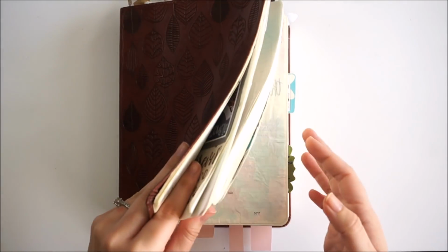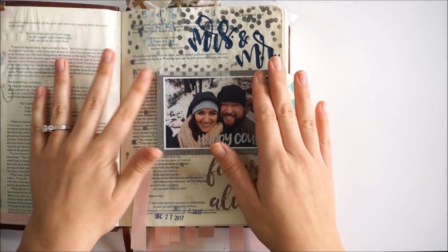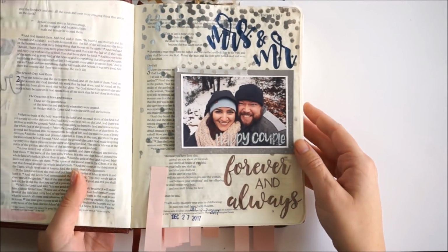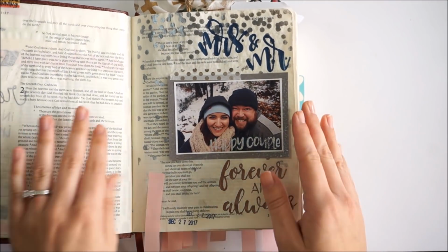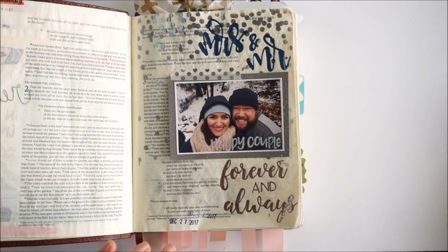So these are in no particular order. I'm just going to flip through from the beginning to the end, and it's a mixture of things. Some of them are assignments that I have for companies that I work with. Some of them are just time that I took to jump in and do some journaling.